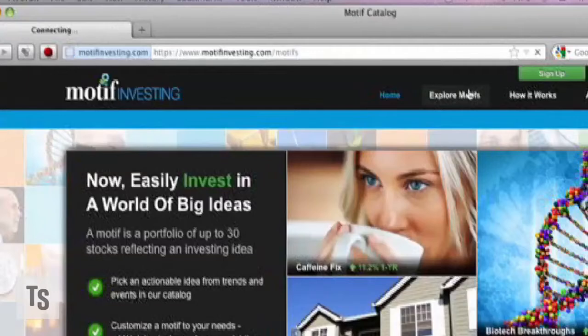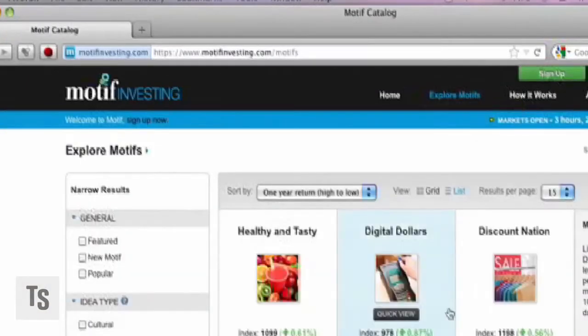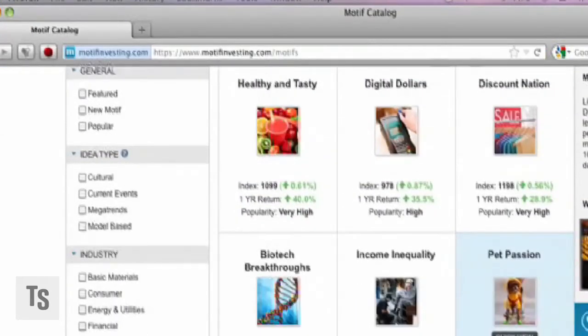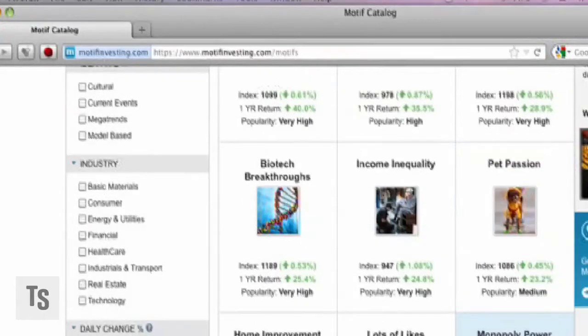And how do you come up with the ideas for your menu of motifs, whether it be Discount Nation or Healthy and Tasty? Where do you get your ideas? I think the ideas come from everywhere. We have a lot of our early adopters calling us up with great ideas. Our investing team comes up with ideas. Our marketing team comes up with ideas. The easy part is actually coming up with the ideas. The hard part is actually constructing these indexes and building the motifs, and that's where we focus a lot of our energy.